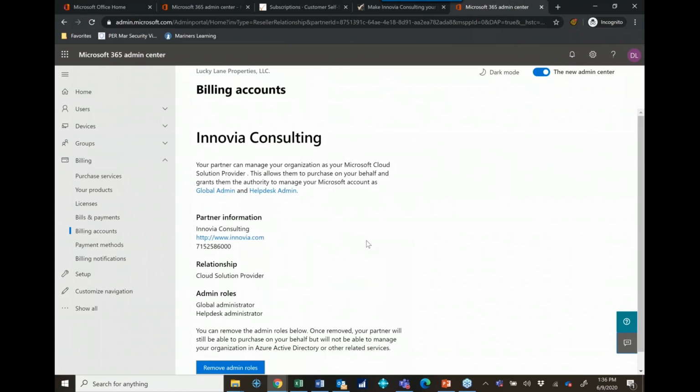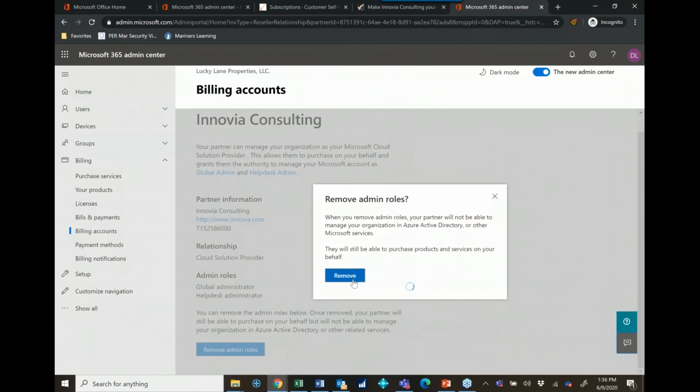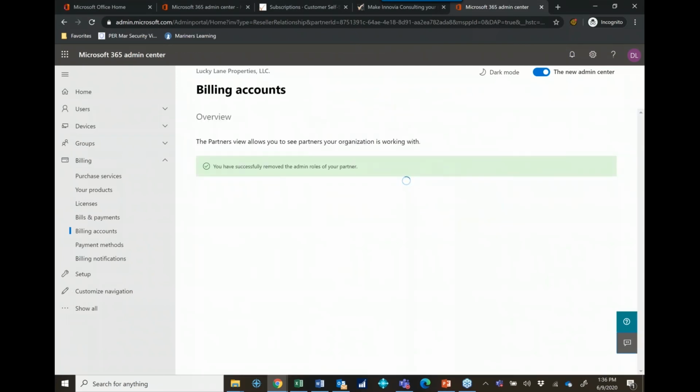But if for some reason you chose not to do this, or you don't want them as global admins, you simply go back in and remove the admin roles, and boom. Now Innovia can sell this, but not be an admin, and it's that simple.